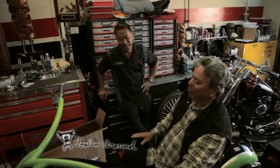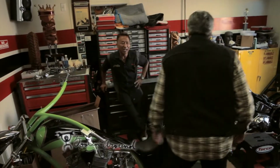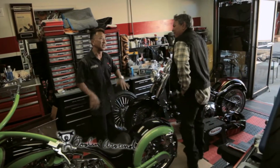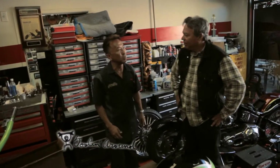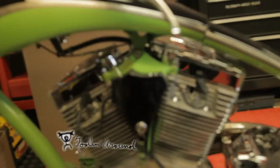What is your favorite type of bike? Mine is, I would say, more old school. I'm really into the old school choppers, like the 1970s style choppers. I love shovel heads. In fact, I'm putting together a shovel head for myself right now.